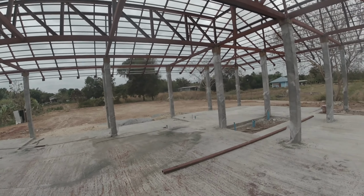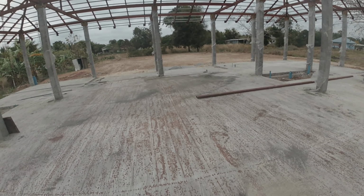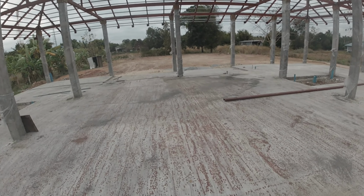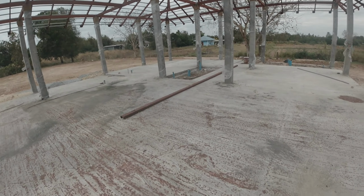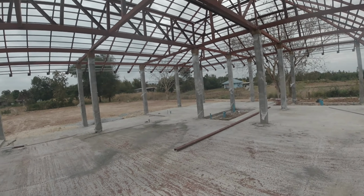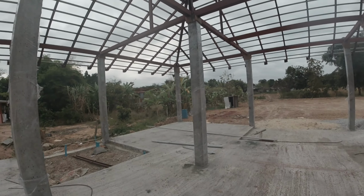So very happy, very comfortable that we have a large room, which is 7.5 meters wide, I believe, by 11 meters deep, with no post in the middle. To me, that was very important. So things are looking good.